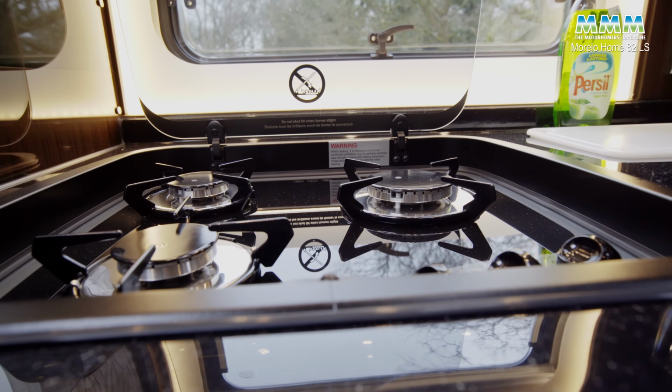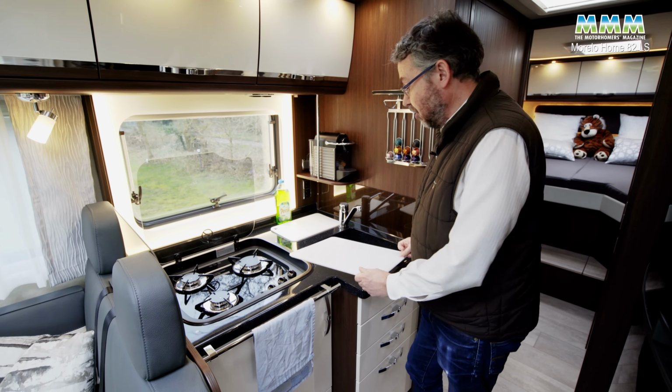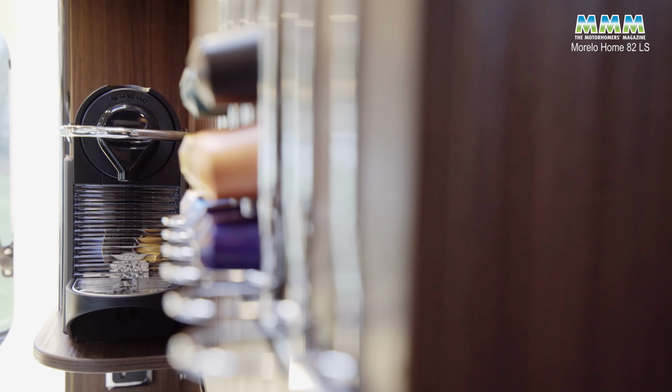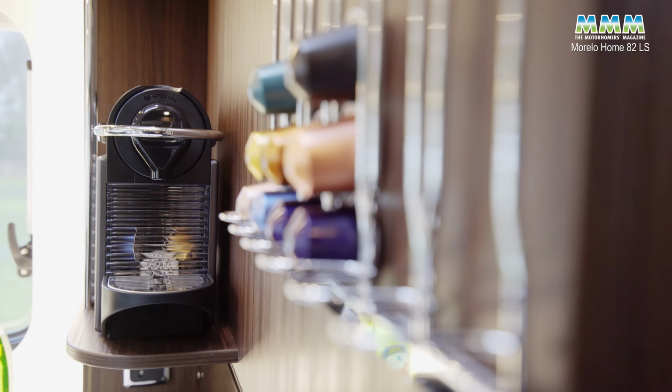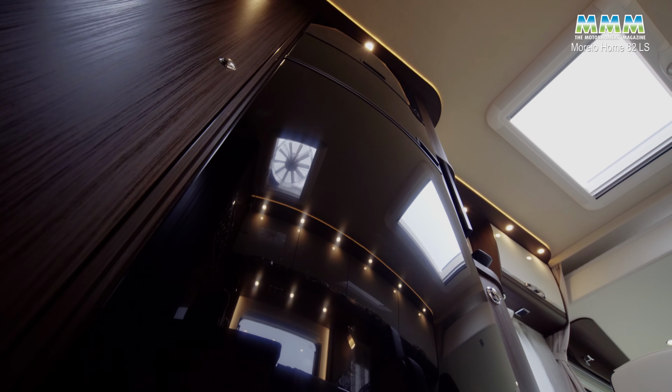Typical 3-burner hob. You have got twin sinks, but when you remove both chopping board covers, there's not a lot of worktop. Built-in coffee machine, complete with a rack for the pods, is nice. And then over this side, 190 litre fridge freezer with the oven up high above.